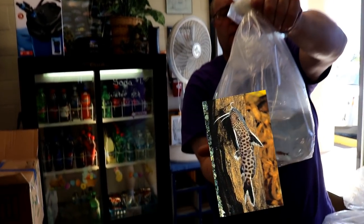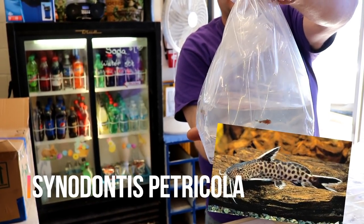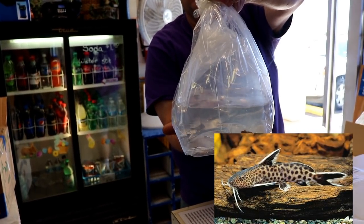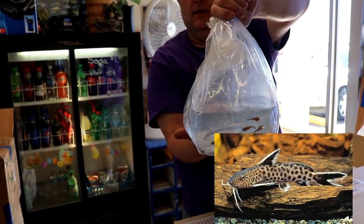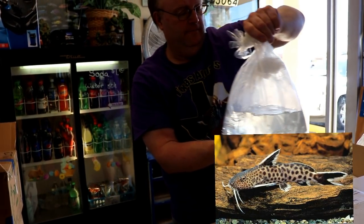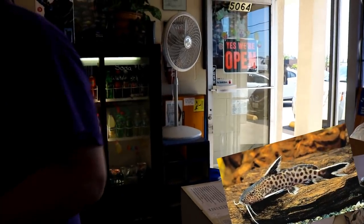And Synodontis petricola. These are the Tanganyikan catfish. They're the cave spawning catfish. They look similar to the Synodontis multipunctatus, but they're more of an egg scatterer instead of the cuckoo cat, so you can get bigger spawns out of them. But they're pretty much the slowest growing things in the history of catfish.